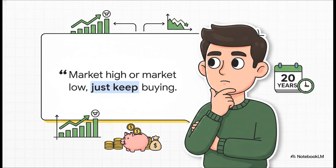This quote right here from financial writer Nick Migulali perfectly captures the shift from a trader's anxious mindset to an investor's calm strategy. He says, rather than worry about whether now is the right time to buy, just keep buying. Market high or market low, just keep buying.